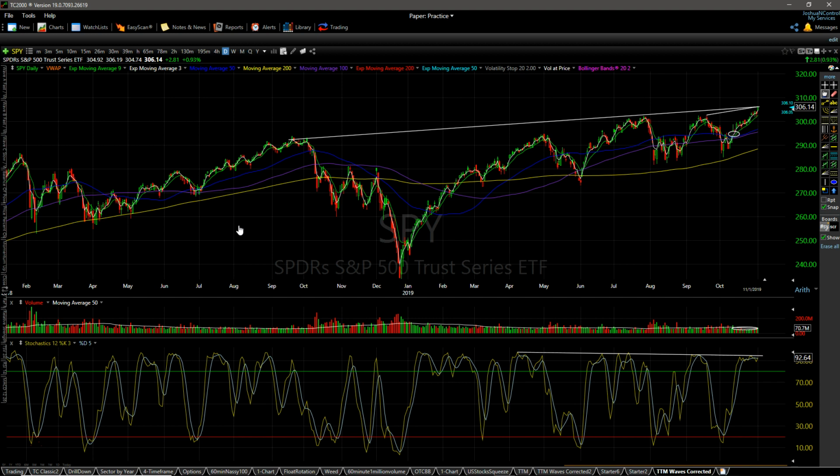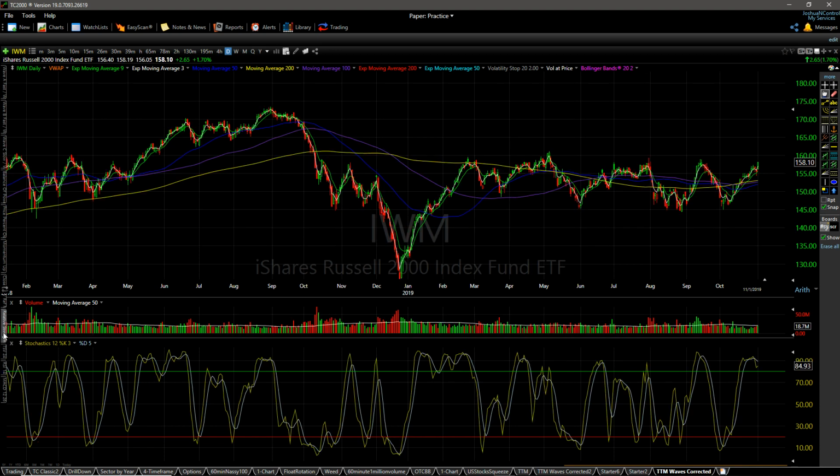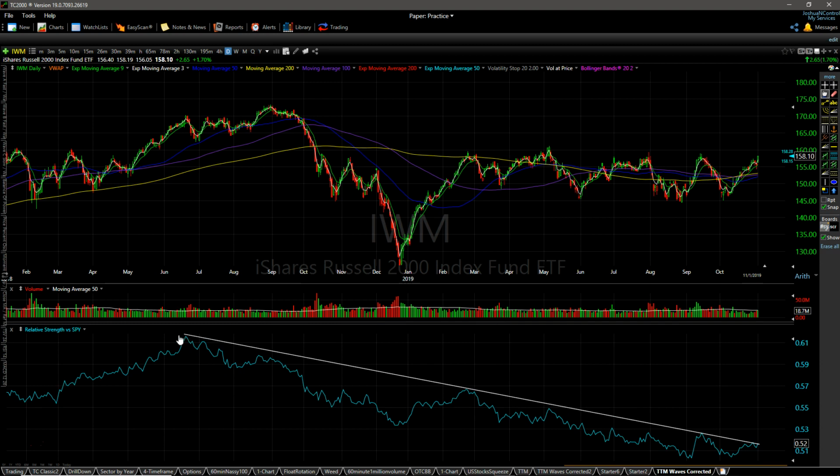So that's the market, and that's how I see it. Bullish intermediate to long term, but short term, those negative divergences, that open gap, that V-shaped move higher. Let me show you the Russell 2000. There's the relative strength to the S&P 500. That downtrend line that I drew last week is still in effect.